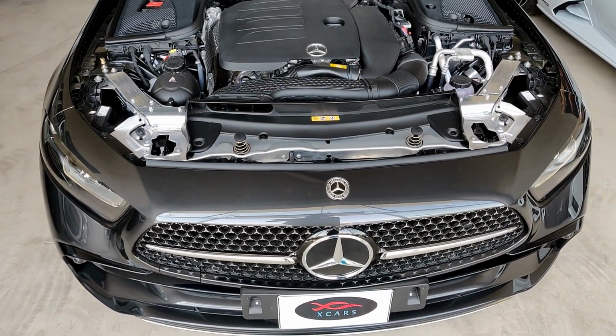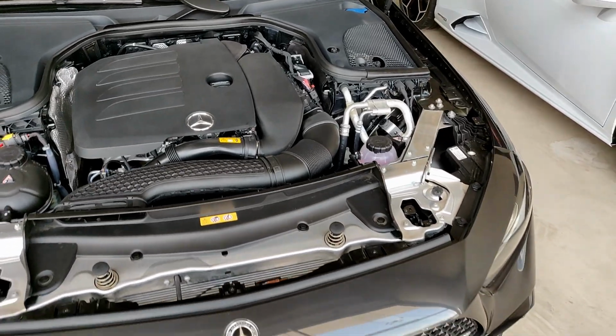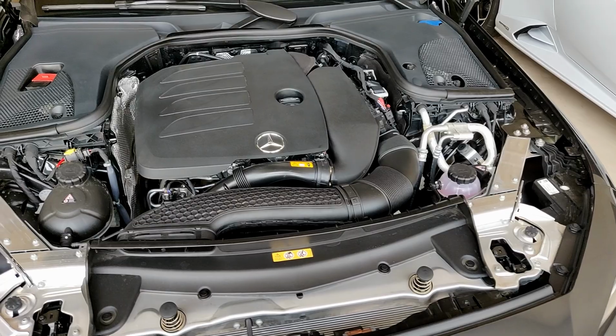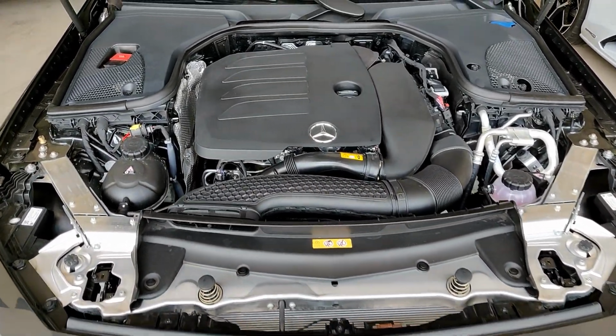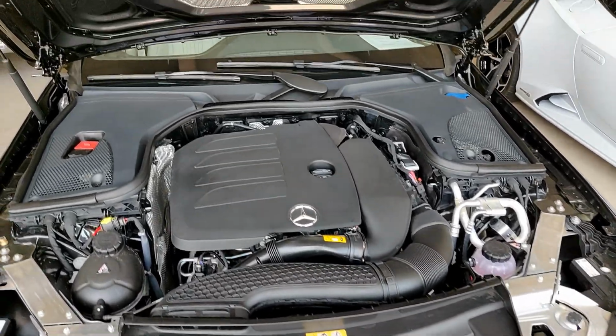But if you do want smoothness while riding on the highway and stuff, I suggest you go for the 6-cylinder 450. It gives you a nice balance between power and efficiency, but obviously if you want more power, then you have the 53 AMG option as well. So that's all in the engine bay. Now let's move on to the interior.